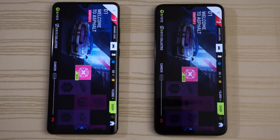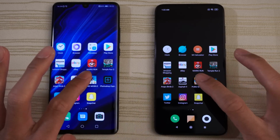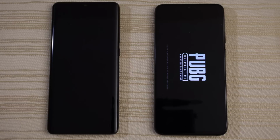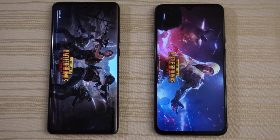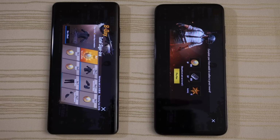We'll tap play once. PUBG. Oh, the Mi 9's ahead. Mi 9 out in front. Will the P30 catch up? Loading on the Mi 9, now loading on the P30. Oh, so close. Which one? Oh, and give the win to the Xiaomi on this.